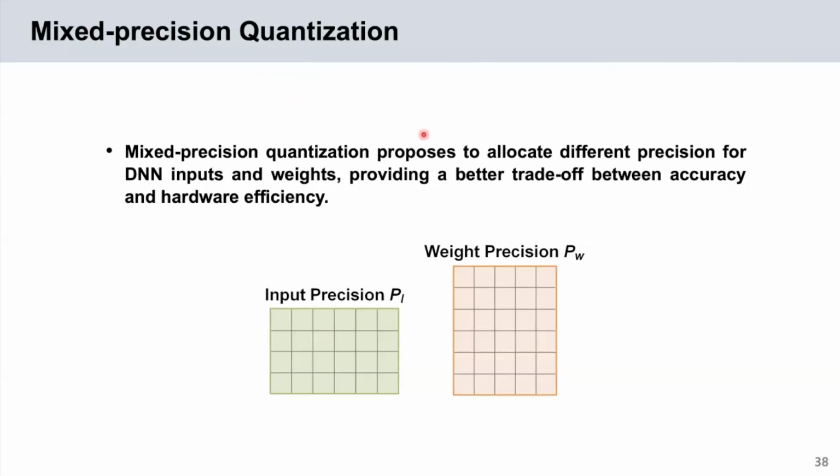To give an overview of mixed precision quantization, it's proposed to allocate different precision for DNN inputs and weights. This can provide a better trade-off compared to uniform quantization, where you just have one single precision for both inputs and weights. For example, in this case, I can have a precision PI for input and PW for weight.